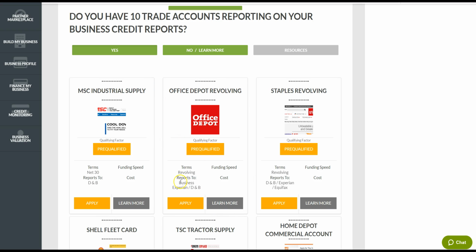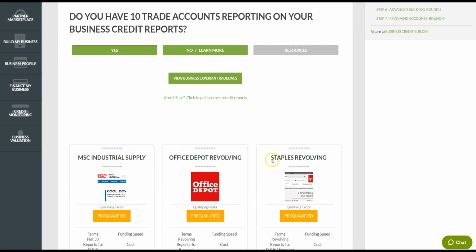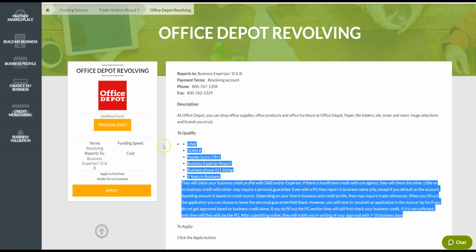again, the fact that these are in color and highlighted shows you meet the requirements. We've set up your business credibly in step 1 to get approved, and you can do one final check before you apply, knowing that you actually meet these underwriting guidelines before you actually apply.